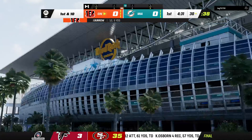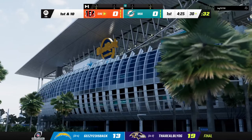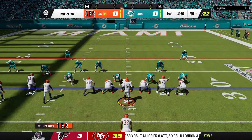So after several rushes to start the game, Charles, they go to the air there and get a nice completion. Nice mix-up on the play calling, right? Establish the running game, make the defense think you're going to do it again, and then hit them over the top. Now you've got them betwixt and between. They don't know which way you're going to come at them. Here we go. So first and 10 now from the 30.